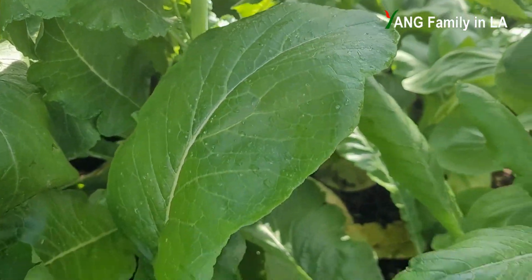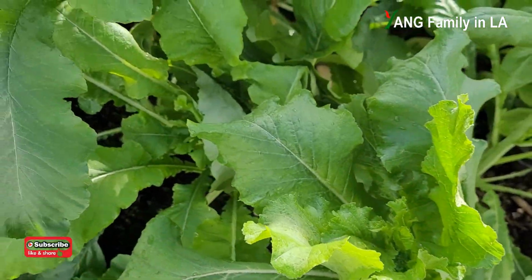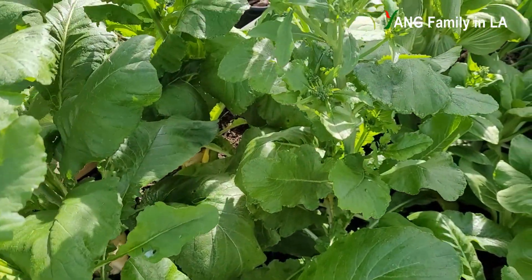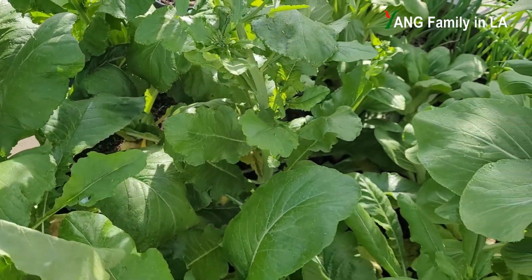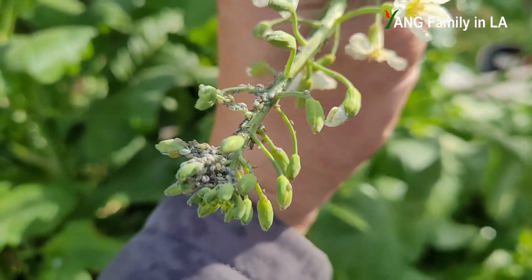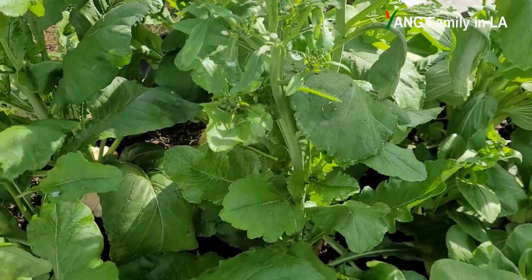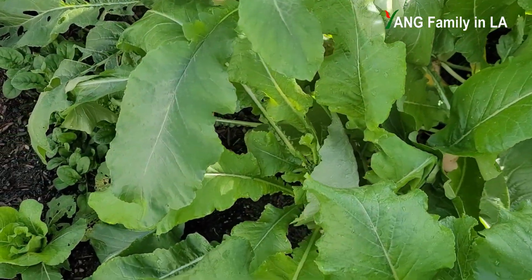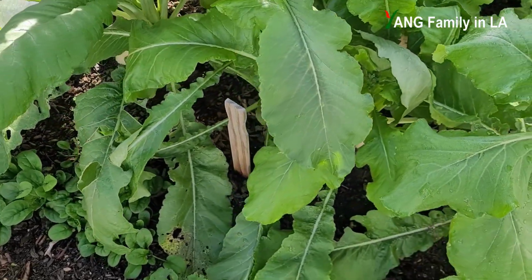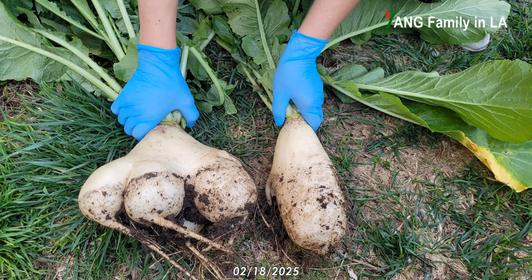Basically, we already harvested some of the radish leaves for dishes, and you can see a lot of flowers. This kind of flower is very easy to get infected by aphids. You can see the aphids here. So I'm going to cut off these flowers. But anyway, I'm going to harvest some leaves to eat. Maybe in the near future, I'm going to harvest all this red radish.